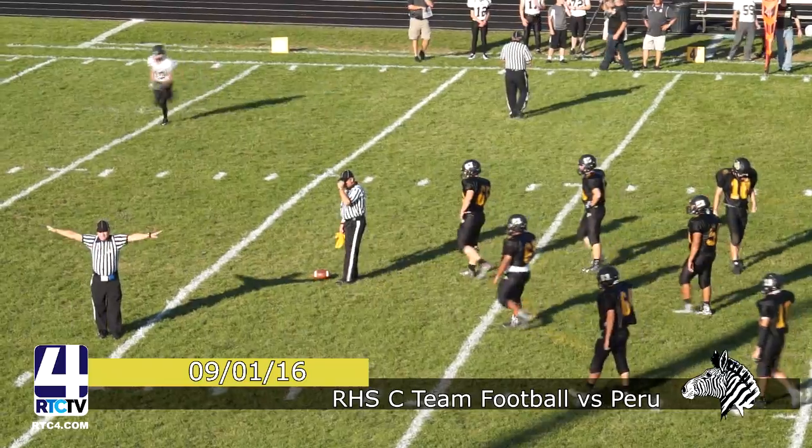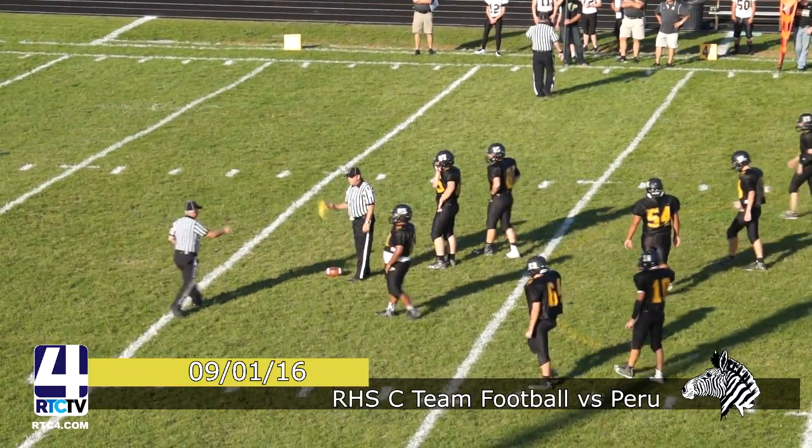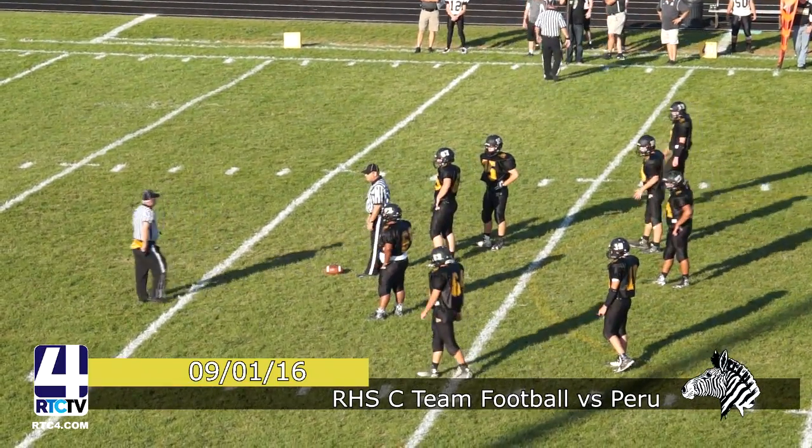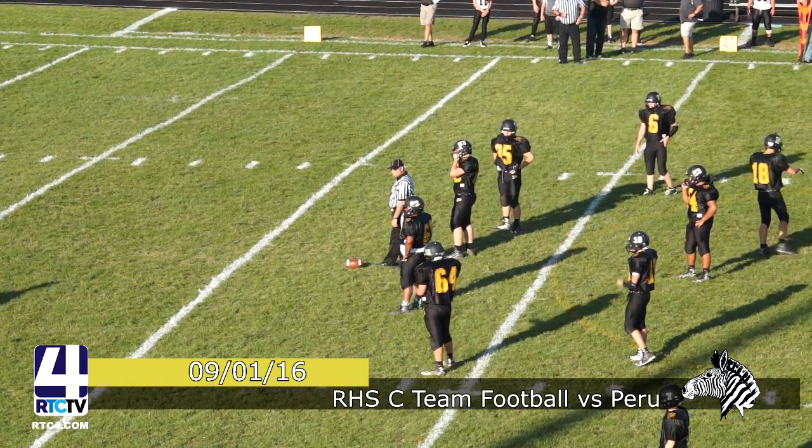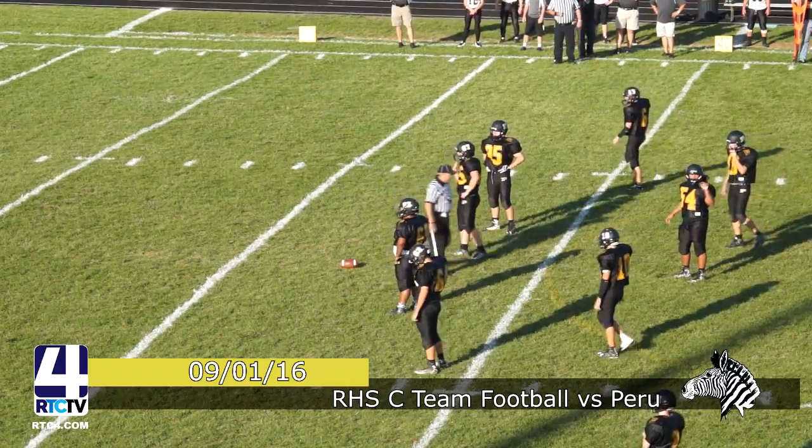Holding against the Zebras. The penalty is holding against Rochester. The penalty is declined. They'll take the sack in the backfield. Loss of 5 yards. It's going to be second and 15 here for the Zebras.